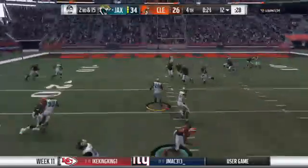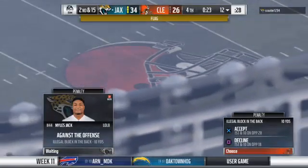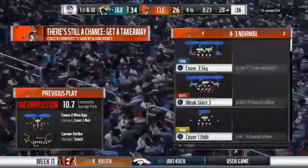And, oh, a crusher there as it's intercepted. Picked off by Duke Williams. And there is a flag, so a big 2nd down pickup, but will it hold? So this will be accepted as it moves the offense backwards.